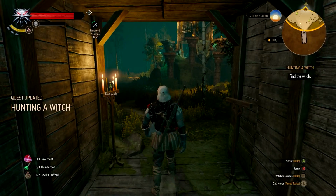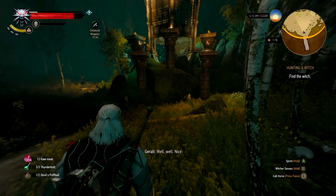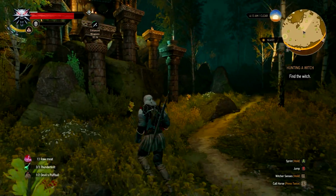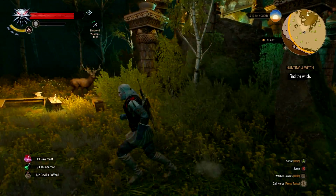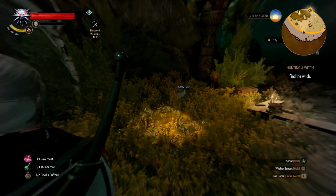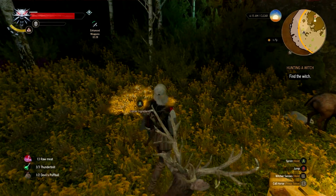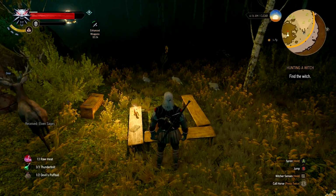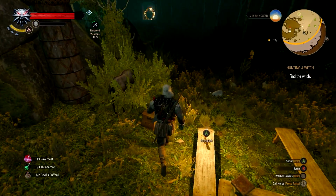Wow. Well, well. Nice. I don't see anything. Oh, wait. Oh, no, that's just stuff to loot. Hand fibers. Elven sages.